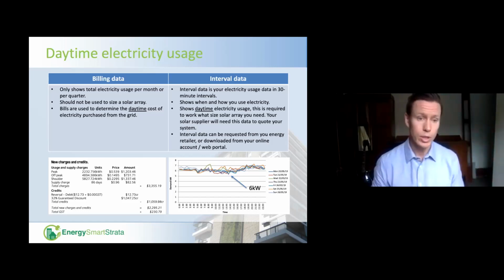And I just see a question here about batteries. We're going to get to batteries a little bit later in the talk today. So when we size a solar system, we need to know how much electricity we use during the day. For that, we get our interval data.